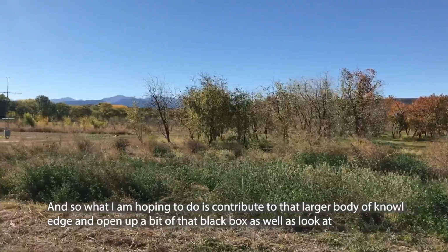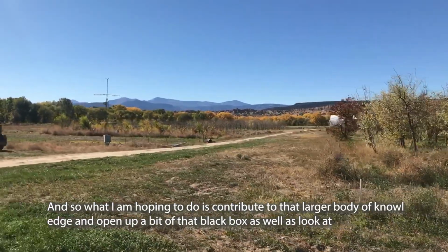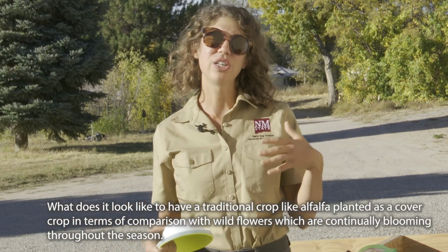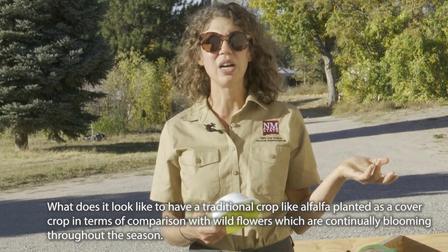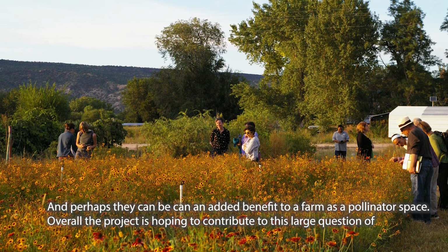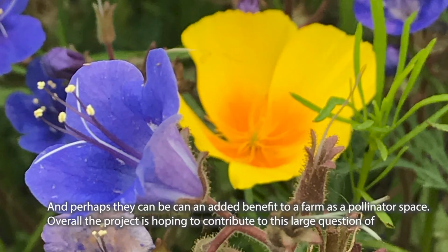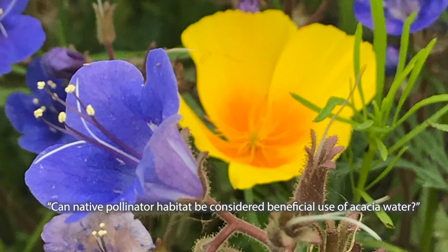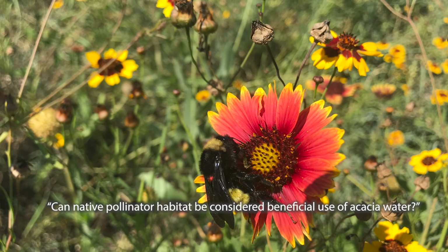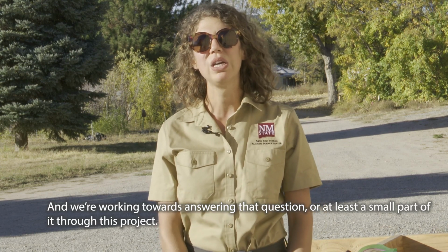And so what I'm hoping to do is contribute to that larger body of knowledge and open up a bit of that black box, as well as look at what it looks like to have a traditional crop like alfalfa planted as a cover crop in comparison with wildflowers, which are continually blooming throughout the season. They aren't cut, and perhaps they can be an added benefit to a farm as a pollinator space. And overall, the project is hoping to contribute to this larger question of can native pollinator habitat be considered beneficial use of acequia water? And we're working towards answering that question, or at least a small part of it, through this project.